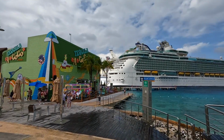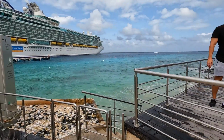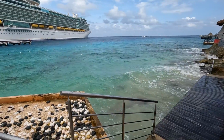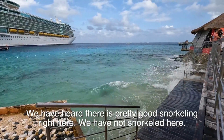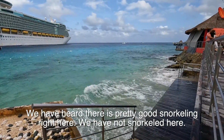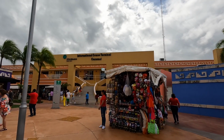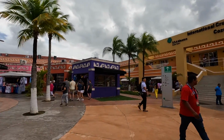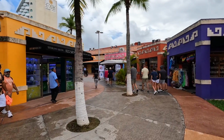Hey, Yellow Submarine. I saw waves crashing up here. Like that. Pretty nice water. I see an Atlantis submarine out there. So I'm not going to go down there. Apparently there's more shops upstairs, and this is the International Cruise Terminal. And we may have to turn around and go back out the way we came.